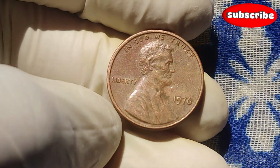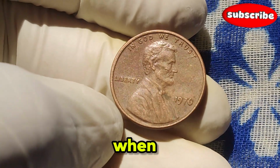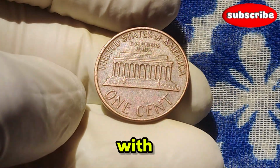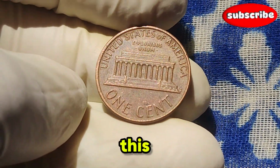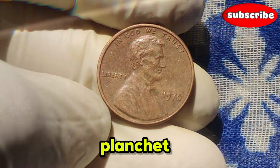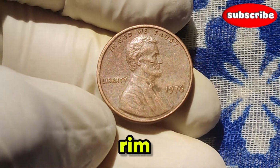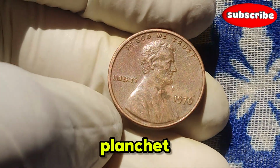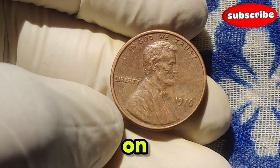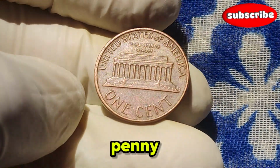Clipped planchet errors occur earlier in the production process. When the planchets are punched from metal sheets, the cutting machine may accidentally overlap with a previously cut circle. This creates a blank with a curved section missing from its edge. When such a planchet is struck with the coin design, the resulting penny shows a smooth curved gap along its rim. Collectors often enjoy clipped planchet coins because the missing section reveals the raw structure of the coin. Depending on the size of the clip and the coin's condition, a 1976 clipped planchet penny might sell for $15 to $150.